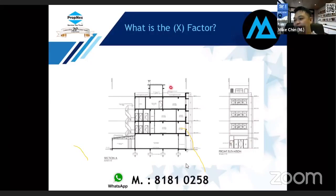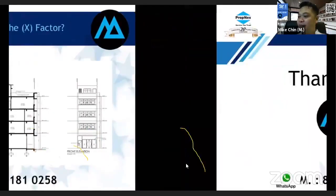And from here, you can actually have a view of the Jewel Residence in an unblocked view. Totally awesome. It's going to take you away, right? So this is owning a piece of land, rather than just the airspace, and the whole thing belongs to you. It's totally awesome. This is the X factor I'm talking about.